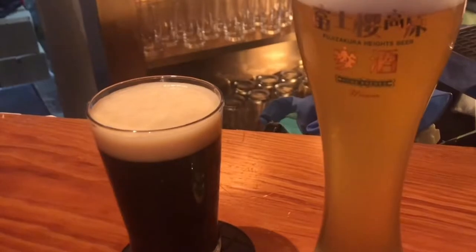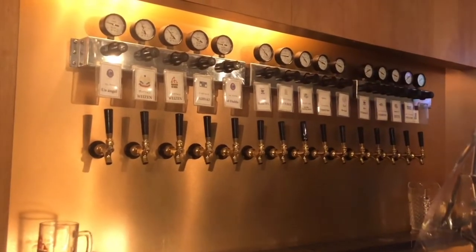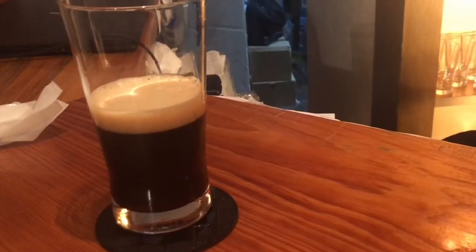After dinner, we hit up a beer bar. I had a fantastic stout. Sorry, I didn't take notes, so I don't remember the brewery.